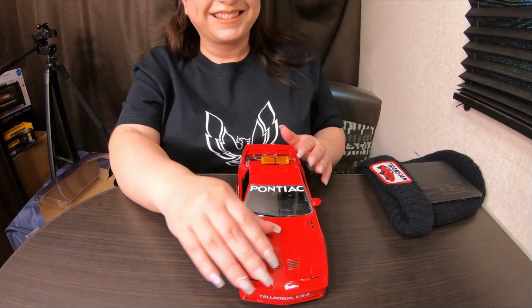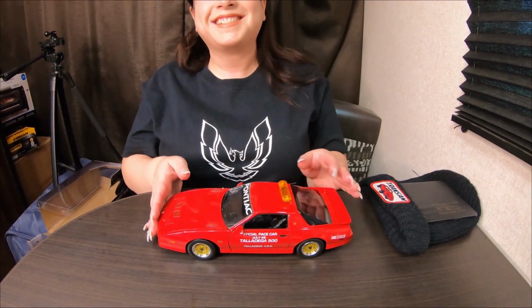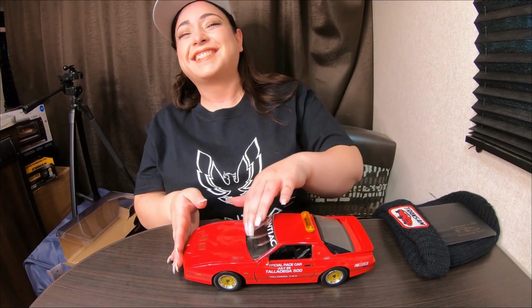The front driving lights are a nice touch, and there I go laughing again. He's so annoyed at the fact that I can't get that open, and he knows it opens, but I can't get it open.